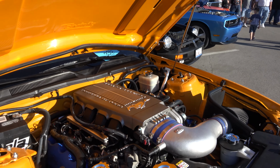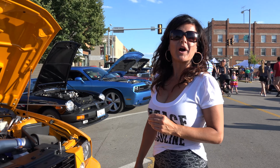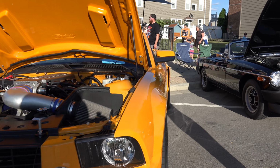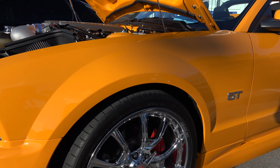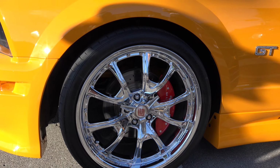Okay. 20 inch rims. This thing looks cleaner than clean. You must clean it every day. I hand wash it. Oh, do you? Oh, yes, I do. Shelby GT or Shelby rims. You know your car. I know my car.